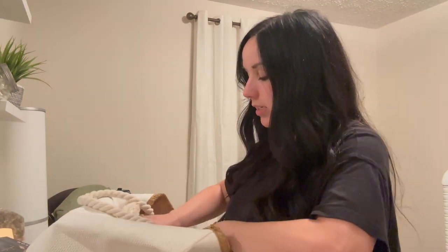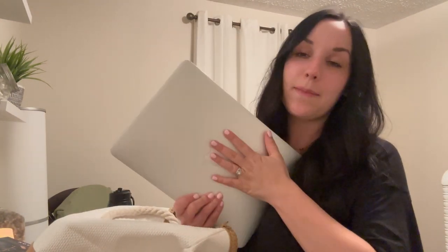Last but not least, I have two things. I have my laptop in case I need to get any work done, and my iPad. That's all that I packed in my travel bag, beach bag.